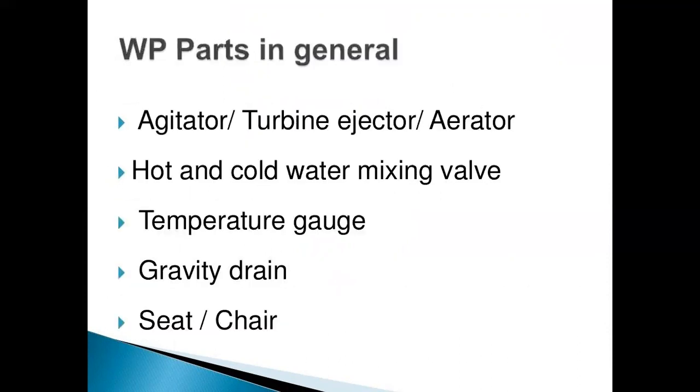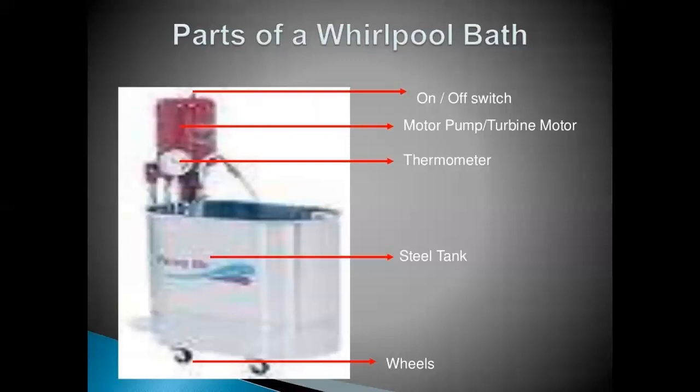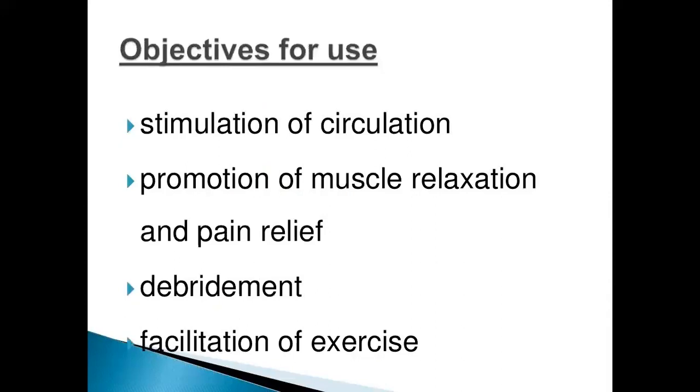The whirlpool parts in general: agitator, turbine ejector, aerator, hot and cold water mixing valve, temperature gauge, gravity drain, seat or chair. Parts of a whirlpool bath: an on and off switch, a motor pump, turbine motor, a thermometer, a stainless steel tank, and wheels. Objectives for use: stimulation of circulation, promotion of muscle relaxation and pain relief, debridement, facilitation of exercise.